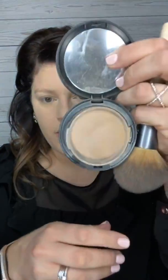I'm going to go in with my Eco Tools powder brush. I love this thing. It's just such good quality, and it really works the product into my skin really well. And I'm going to go with my powder. This is the Pressed Powder Foundation in Poplin. You guys have seen me do this before.